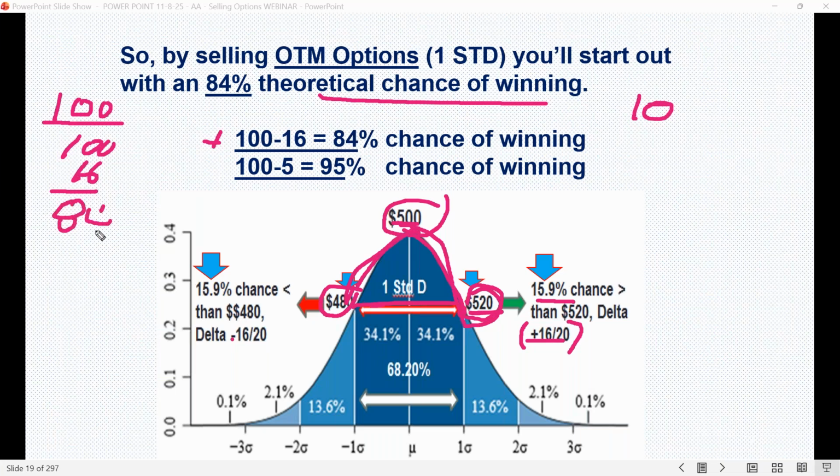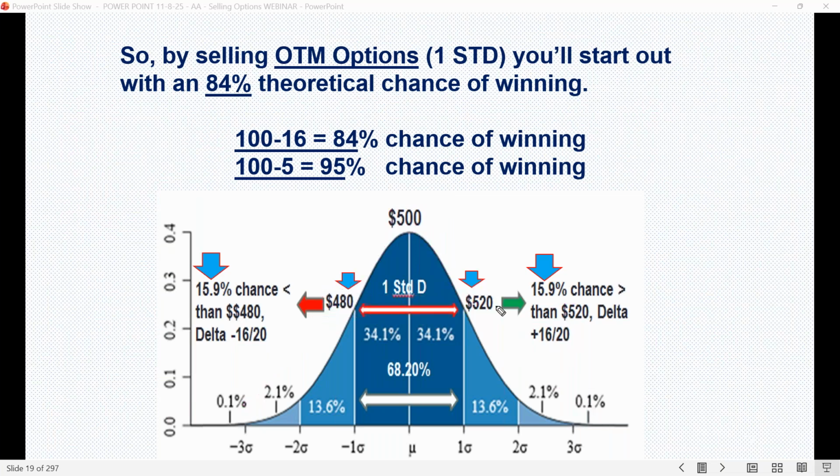A couple ways that you can interpret this. One is that if you sold that 520 strike, theoretically there's an 84% probability that price will be below 520 at expiration. Or if you'd sold a 480 put, it'd be 84% probability above that. The other way you can look at it is there's a 16% chance that price would be in the money at 520 at expiration. These are ways that we can use this data, these statistics, to give us an idea of the probabilities of what that security might do.